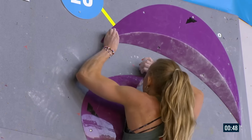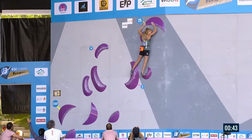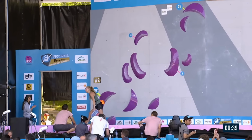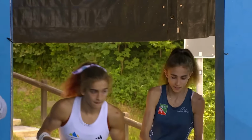Up again. Into the final hold. Yes, that left foot, the toe. She managed to find it, pressing into the low zone. And that's what steadied her and allowed her to make that match. So Laura Rogora will move on.